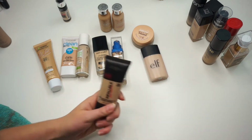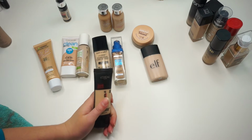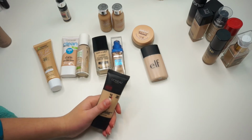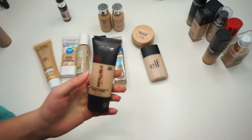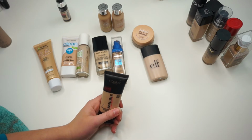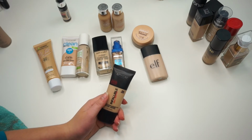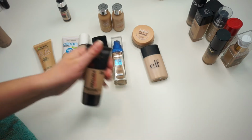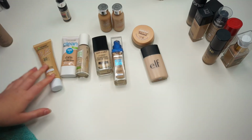I'm going to have to get rid of it. I cannot afford to keep trying, because next time I'm like, oh, I'll try it again. Let's see if it breaks me out. It breaks me out. I've only worn this one once, but I don't want to do it again because I had these under-the-skin pimples that were so bad. My skin is already breaking out right now and I'm trying to figure out what is causing it. So I'm going to pass this on. And I'm sad because I love that foundation, but I just can't deal with it.